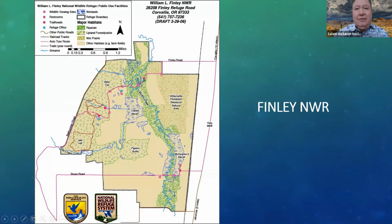You can drive down a little further. Right out here is where the Prairie Overlook is, and you can look out all over all this open area. Seeing the western meadowlarks there, northern shrikes. We'll have a list here in just a second. A lot of riparian area, upland forest, wet prairie, quite a few different habitats, but a lot of wetlands.